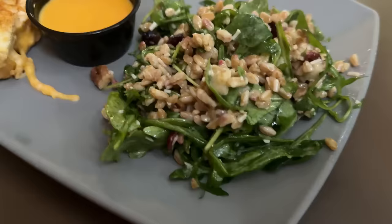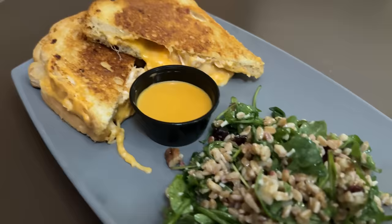So on the salad is arugula, farro, Granny Smith apples, dried cranberries, plant-based Parmesan and pecan, and a Dijon vinaigrette. I know, it is delicious. You know I'm not a plant-based eater. You know I love real cheese. The Parmesan isn't really noticeable regardless, and I certainly can't tell that it's plant-based.